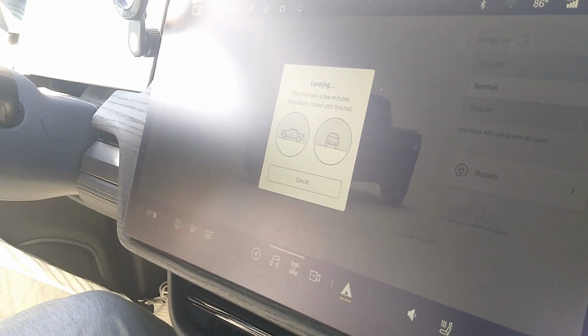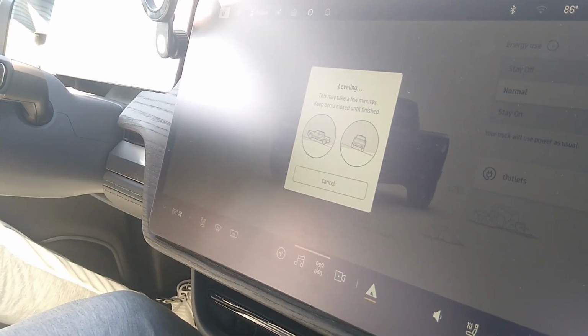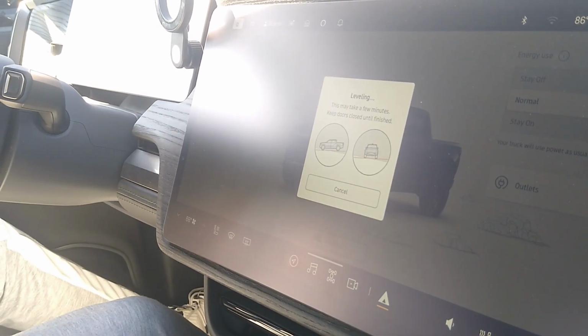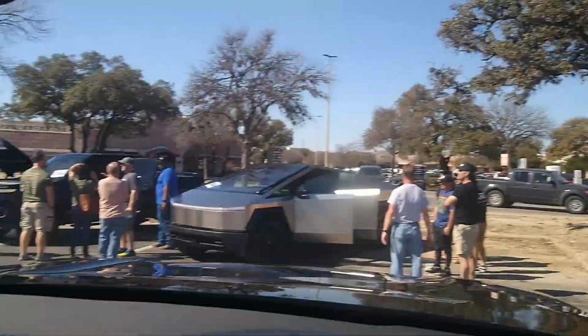So when you get up into the tent, you're pretty much level, just like you're sitting inside of a living room or something. Wow. Yeah. So it's leveling right now. And it'll say it may take a few minutes. Please keep doors closed until finished. I've got a feeling it's not going to really take much because we're already on level ground as it is.